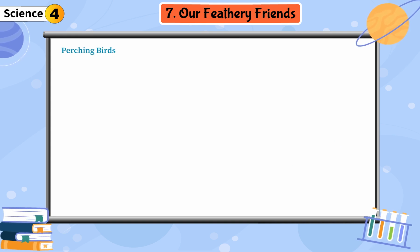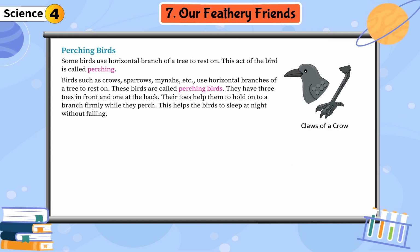Perching birds. Some birds use horizontal branch of a tree to rest on. This act of the bird is called perching. Birds such as crows, sparrows, mynahs, etc. use horizontal branches of a tree to rest on. These birds are called perching birds. They have 3 toes in front and 1 at the back. Their toes help them to hold on to a branch firmly while they perch. This helps the birds to sleep at night without falling.